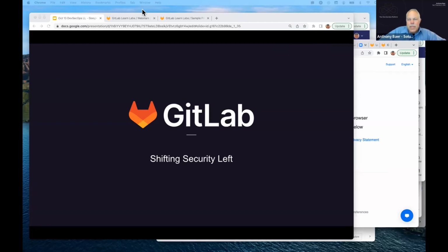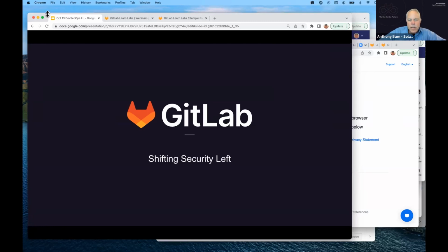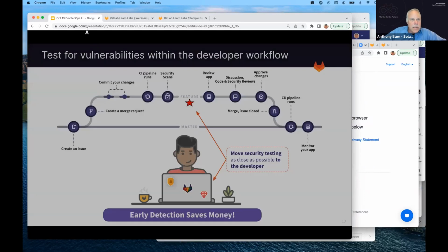As Francis mentioned, my name is Anthony Bear. I'm a solutions architect here with the Enterprise West team at GitLab, located in San Francisco, California. Very happy to be here to show you about shifting security left within GitLab, and a little bit about compliance a little later within the presentation. So let's go ahead and get started.